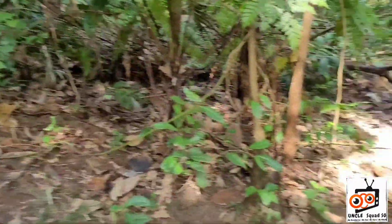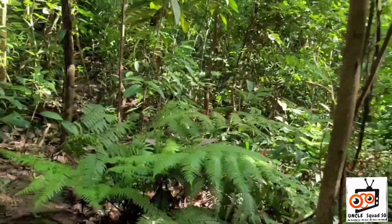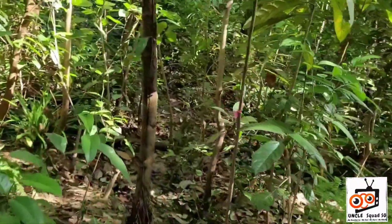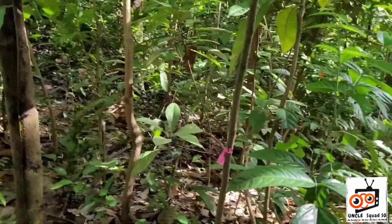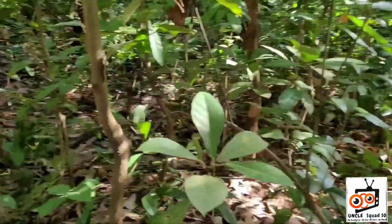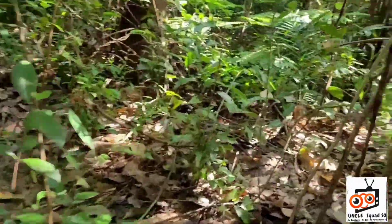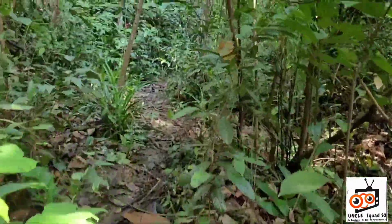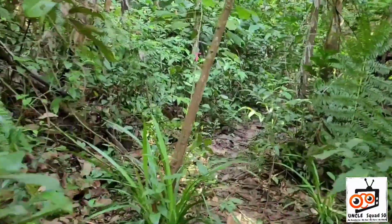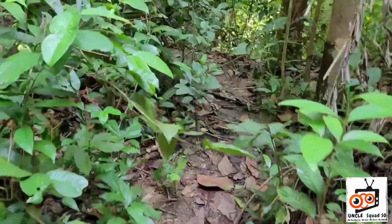As I was saying, keep following the trails that are left behind by the other hikers. Don't play hero, because you'll surely get lost. See, all the markers are left behind here by the other hikers. So you just follow the markings, won't go wrong. There you see, another marking over there. You just keep following all the markings left behind. You will not get lost in this place. See, another marking left over here.